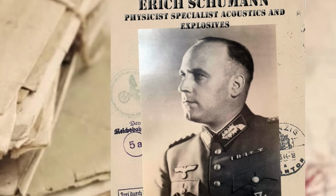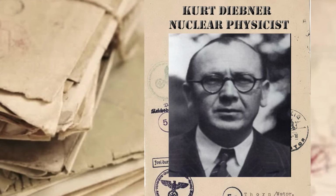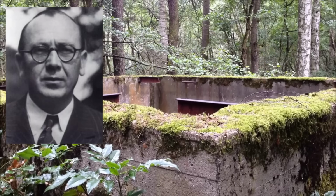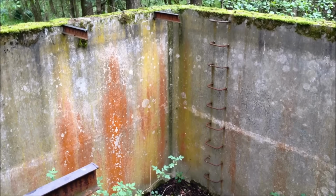A quick reminder, Schumann and the nuclear scientist Kurt Diebner would later team up to develop the first nuclear bomb, which they tested in 1945 in Jonastal, along with SS General Kammler. And Diebner had his first reactor at the Kaiser Wilhelm Institute. By the way, Glube also had his origins at the Kaiser Wilhelm Institute and knew Diebner well. Just remember this piece of information. We'll come back to it.